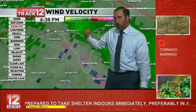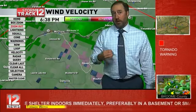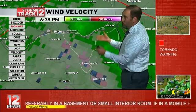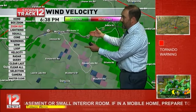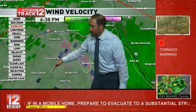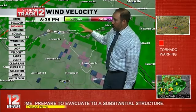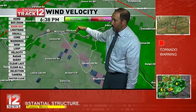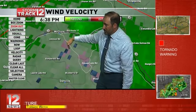But again, we are under a tornado watch in Broome County, so the environment is conducive to tornadic development here today, and that's indeed, I think, what we've seen here. I'm thinking there could be some damage in that area. Hopefully I'm wrong, but I can tell you where that storm is located right now. It's just southeast of McClure.